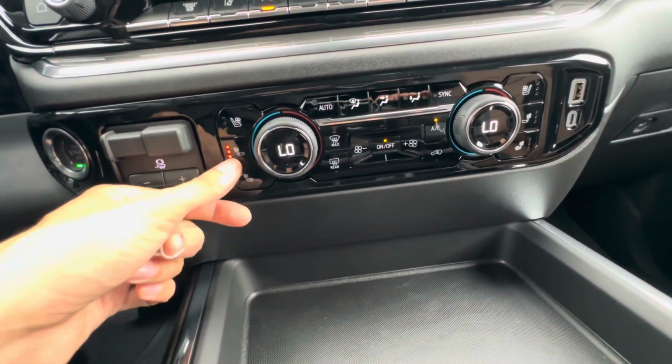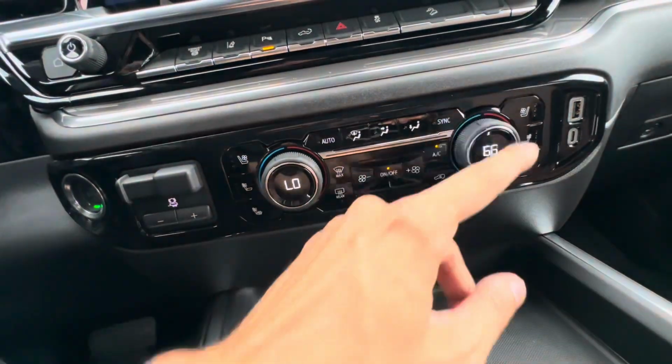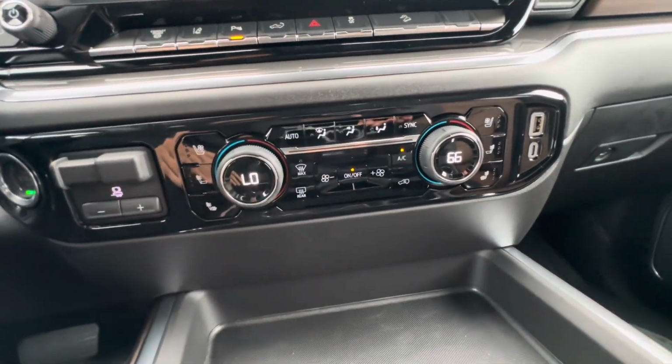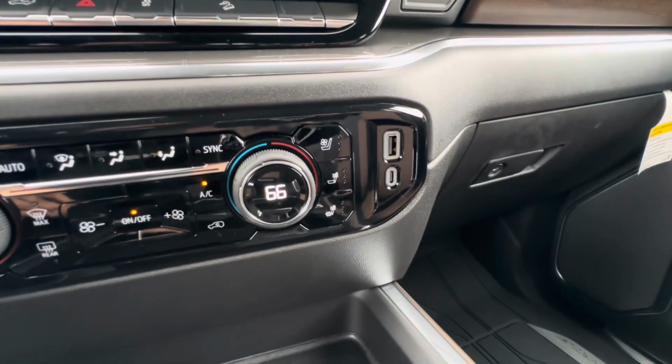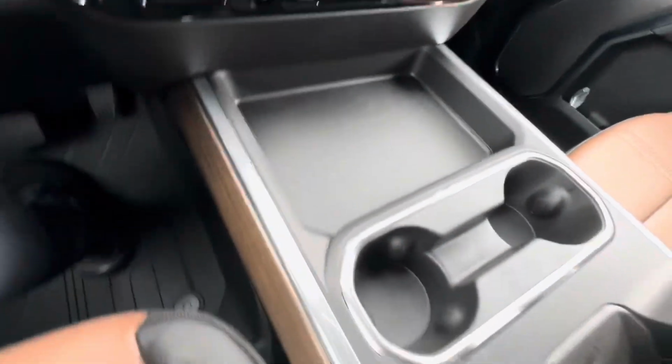So we have cooled and heated seats on the driver and passenger side. We also have dual zone climate, so the passenger side can be a different temperature than the driver's side. Right beside our temperature controls, we have a USB-C, USB, and moving down to the center, we have a lot of storage with 2 cup holders.